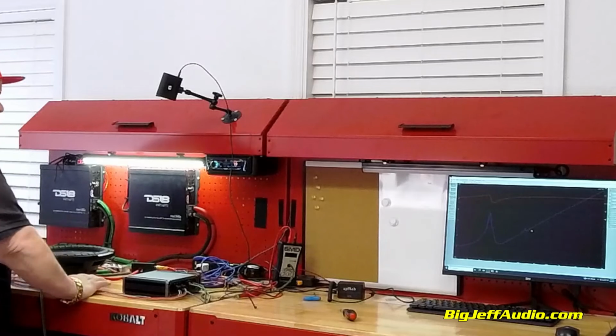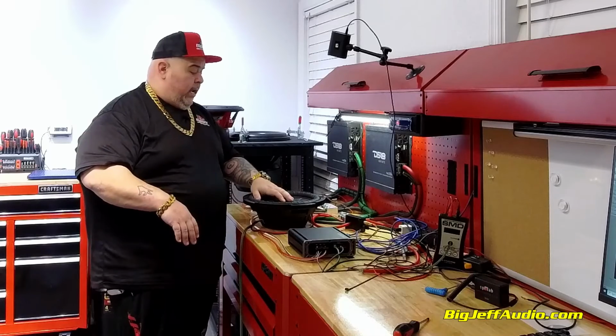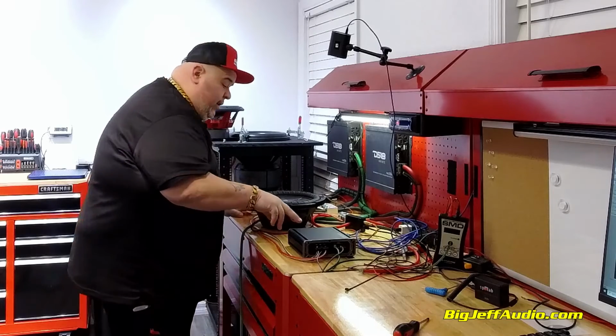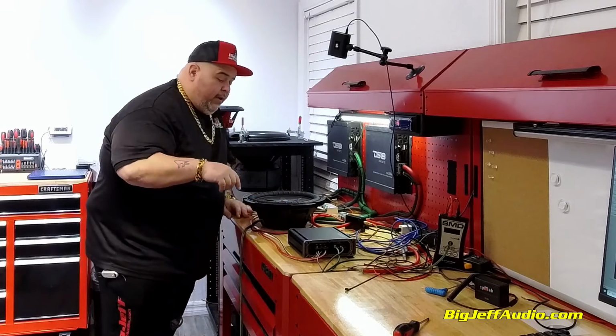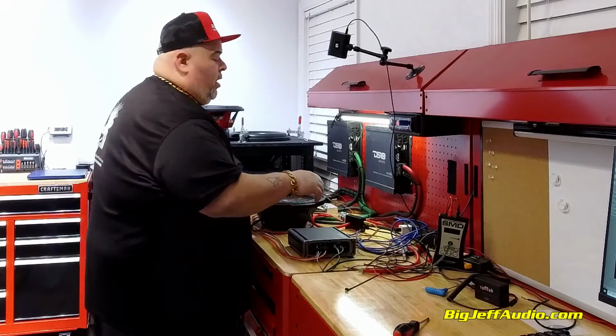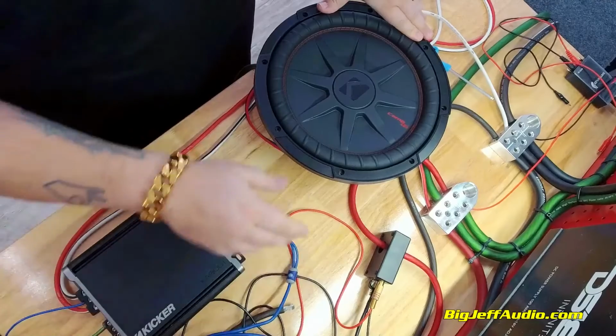Okay, so I don't know which unboxing you watched, but we did this Comp R, and then we also did this 800 watt kicker amp. Right now, the kicker amp is hooked up, and the gain is all the way to nothing on here, just to show you how much this moves. So I'm gonna hold on to this because this thing starts flexing big time.